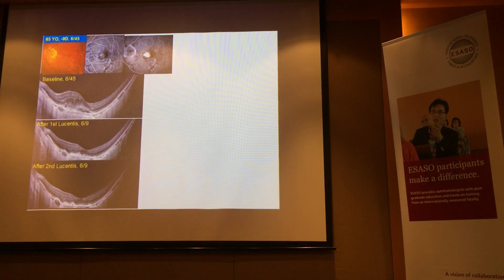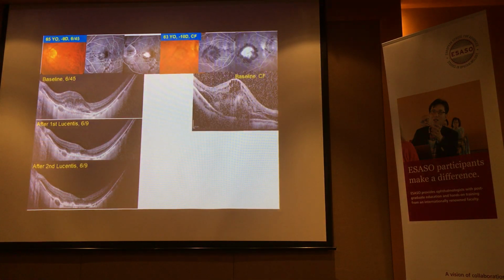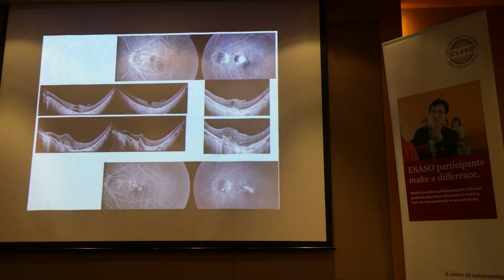Yeah, so even though we tell them 3 PRN more, very often you can stop at 2 or 3 and monitor them. But of course, if you have a bigger lesion like this, then you have to treat it more, and no matter what you do, even though you end up with a nice defined scar there, vision will not get better than 6/60. Okay, these are more examples.